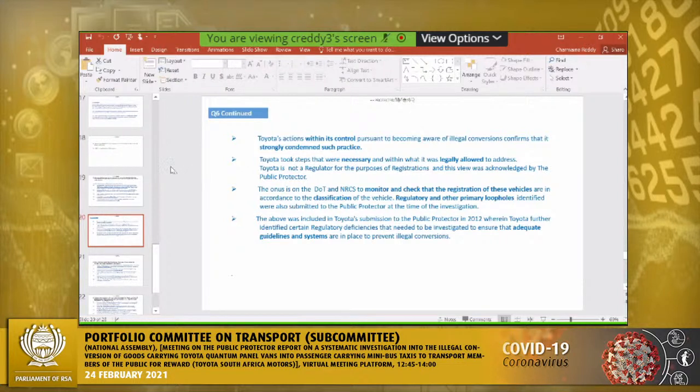Toyota is not a regulator for the purposes of registrations, and this view was clearly acknowledged by the public protector at the time as well. So we submit that the onus is on the DOT and the NRCS to monitor and check that the registration of these vehicles is in accordance with the classification of the vehicle.